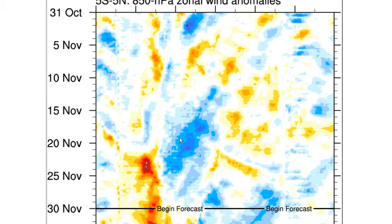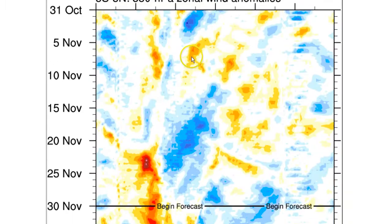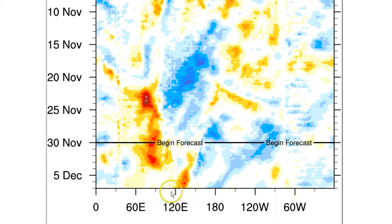We've seen this chart before. The oranges and yellows are westerly anomalies, the blues are easterly anomalies, and then the Pacific Ocean would be roughly from about here, even over here, 120 east to, let's say, about 90 or so west. So that's the area we're looking at, and here are the easterly anomalies we were talking about that started roughly about the 11th of November, and are fading out through about the 25th or even the 26th of November.